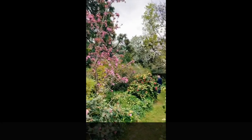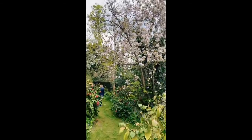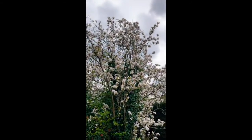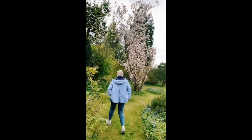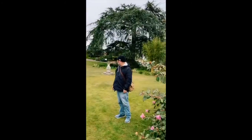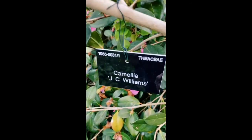This is lovely at last, lots of colour as we wander through here. The blossom. I thought that said Camilla. Camellia.